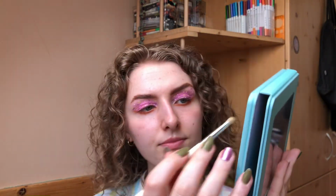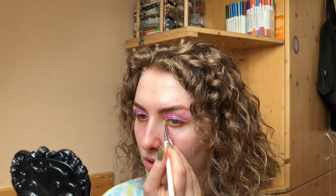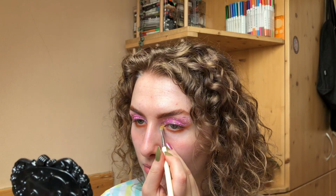So let me find a smaller pencil brush, and we're gonna take the shade Buttercream and put it right here in the inner corner. I think that could tie it together a little bit more. I don't know if the pink would work as the inner corner highlight. I feel like we have enough pink. And we're just gonna put it right in here, kind of create a little ball.